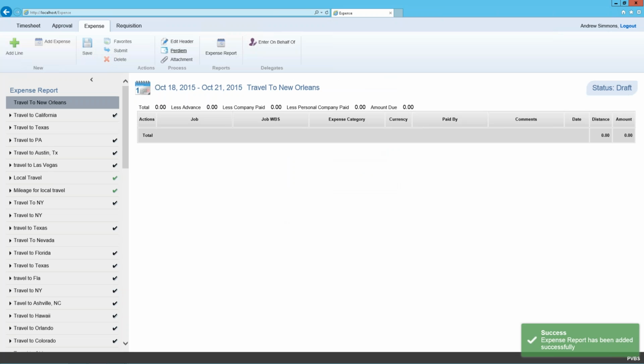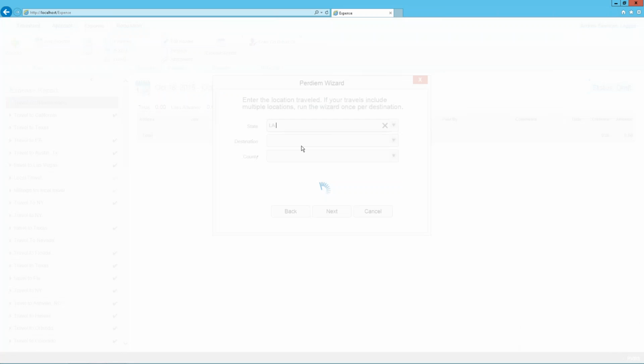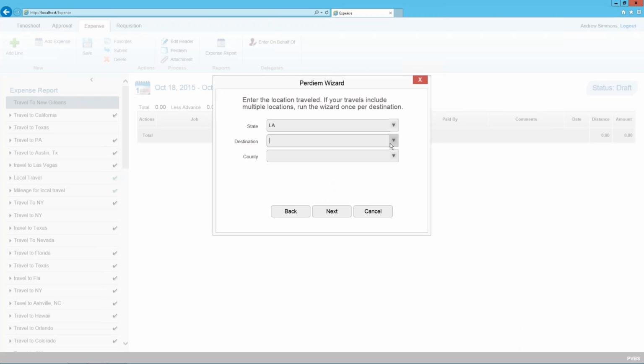From here, if I travel based on per diem, I can go through the per diem wizard process. So this was in Louisiana. And what was the destination that I went to? So I'll put in New Orleans for that. The county, you can also just use the drop downs if you don't know it.